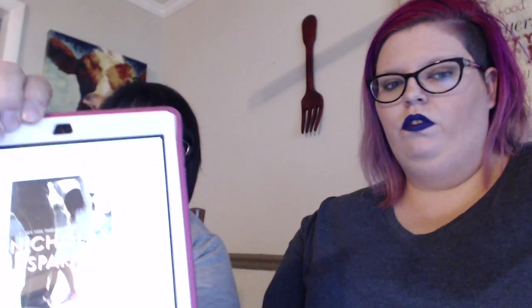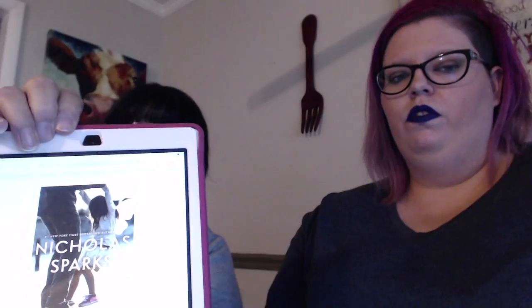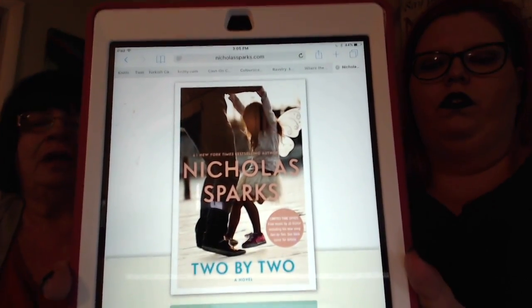Well, I have one more, and I love the cover of this book. It's Nicholas Sparks' new book, Two by Two, and it's the dad dancing with the little girl dancing on her daddy's feet. And I'm not very far into it. I work with a girl that loves all things Nicholas Sparks. So she started it, and she said, how did you like it, because at the beginning it's kind of slow getting into, and then she came into work the next day, and she said, I read till 10 o'clock, and I was a crying, sobbing, slobbery mess.